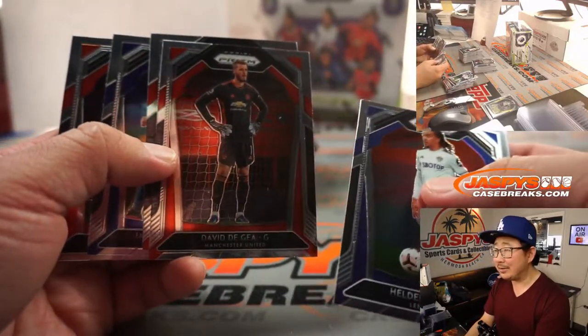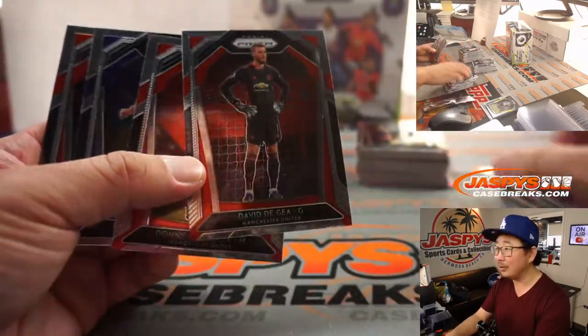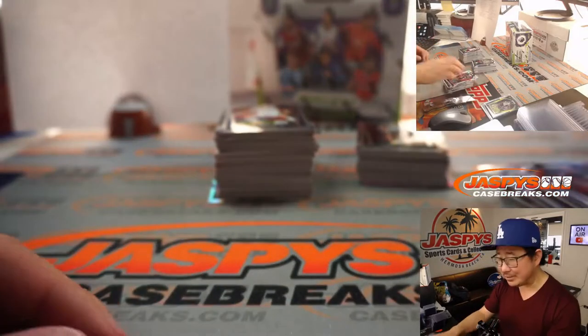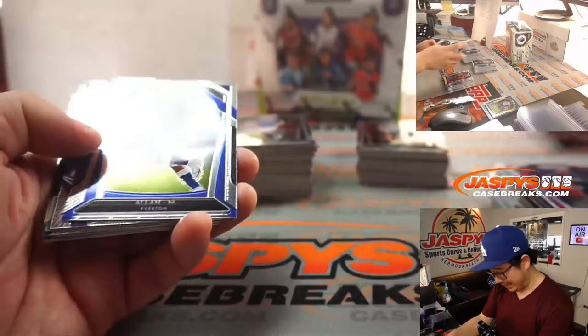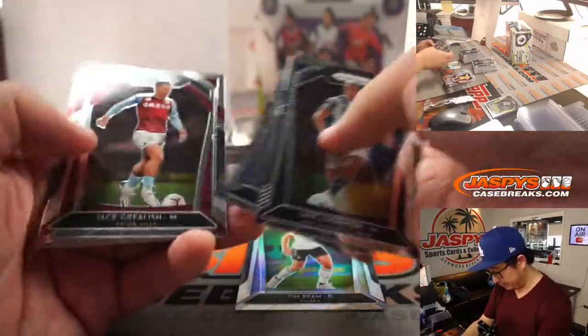David De Gea right here, his expression looks like he just let in a goal. Maybe he's just resting, but he just looks like he just let a bad goal in. He's just kind of like, ugh, hands on the hips. What happened? How did that happen? Here's Silver Tim Ream.